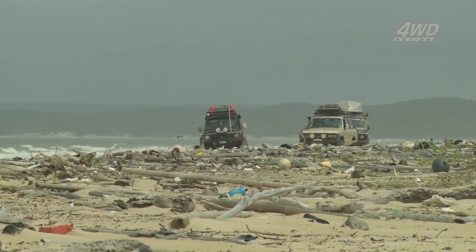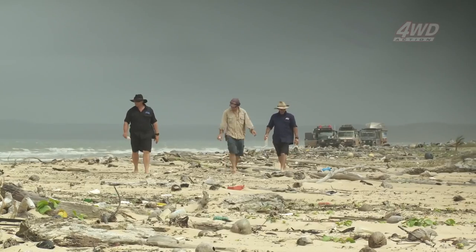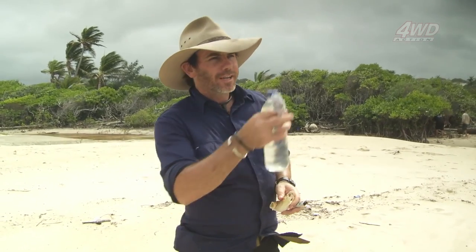All along this section of coast, all sorts of things have been washed up on the sand. Some people would see it as junk and others as treasure. Either way, it's some of the best beachcombing you'll do anywhere. This whole stretch of beach collects a lot of flotsam and jetsam from pretty much all over the world, especially the offshore islands, Papua New Guinea, places like that. And the things you can find out here, truly remarkable.